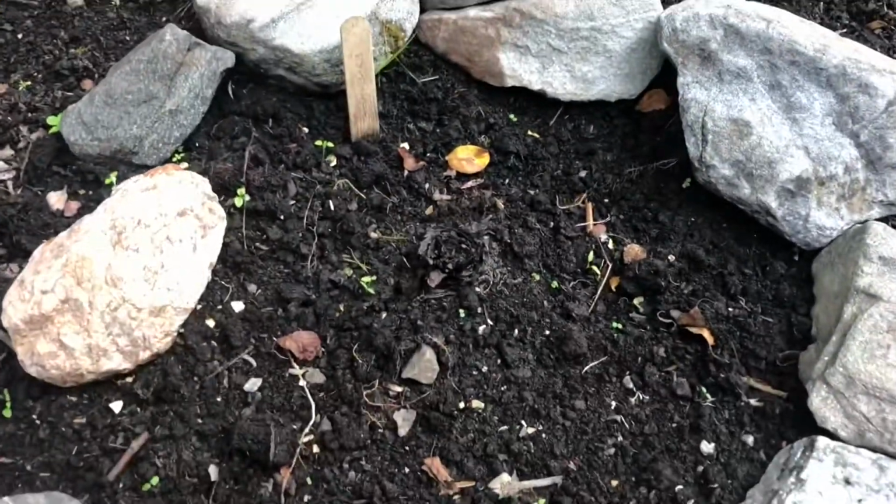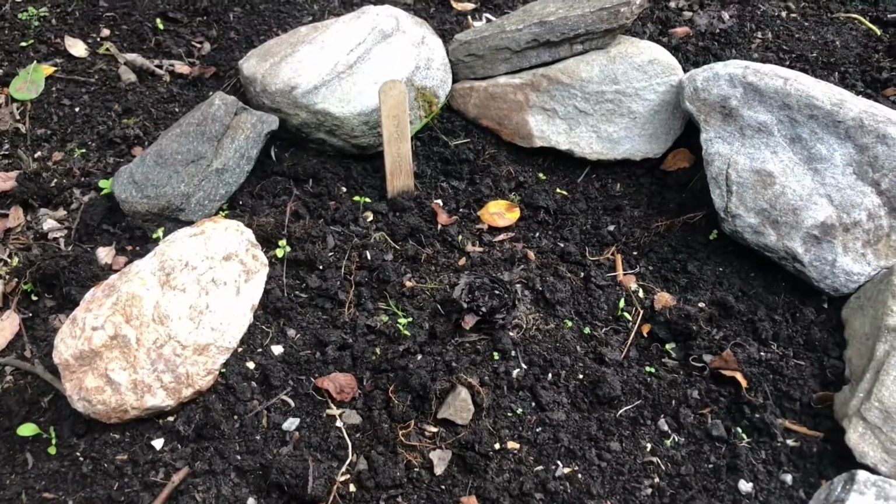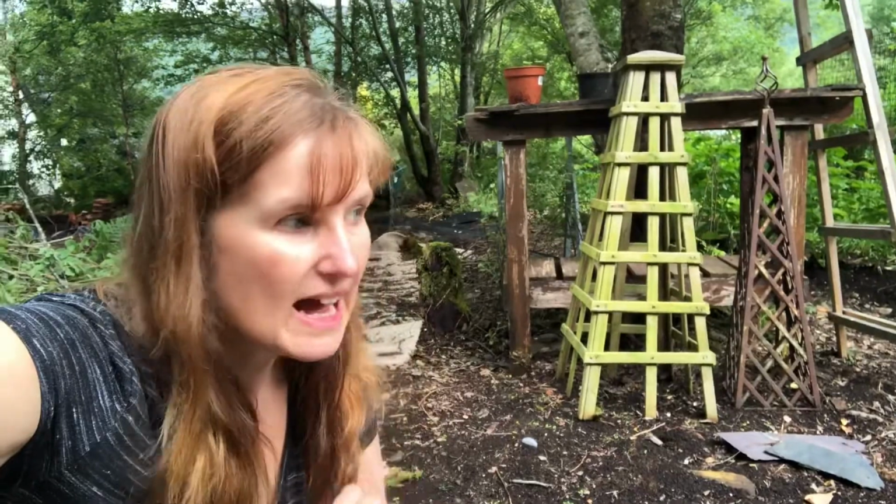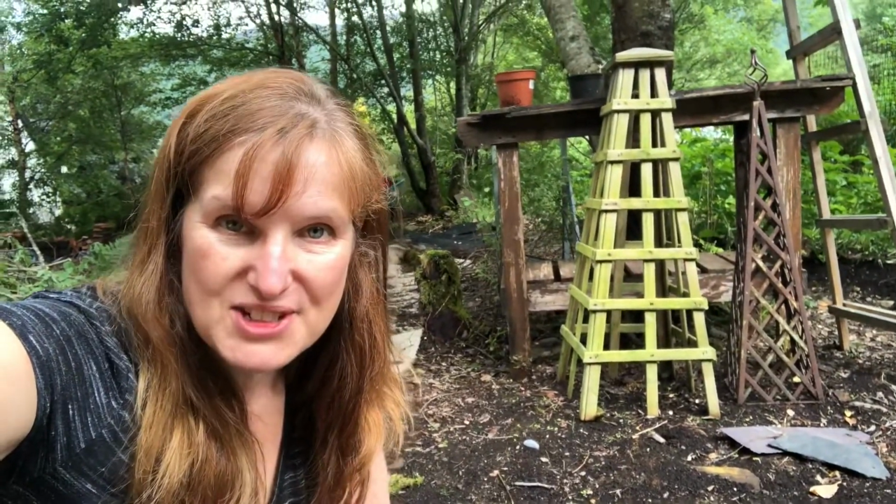Now this was my new rhubarb crown. I've been quite disappointed with it because I would have expected to see some growth by now, but I have had a problem with badgers. Never had to deal with badgers before, so this one is completely new to me.